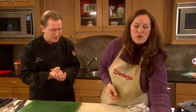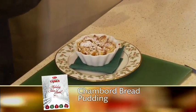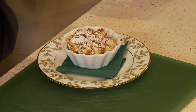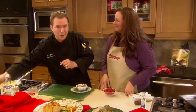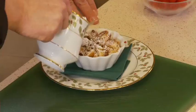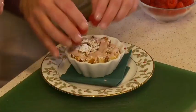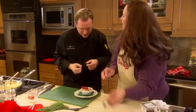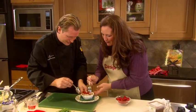This is your Chambord bread pudding. Delicious Chambord, a French raspberry liqueur that we've incorporated into freshly baked Dierbergs croissants. I told you, he's a big fan. Eggs, sugar, a little powdered sugar, and we're going to finish this with a raspberry anglaise. Yum. Gorgeous. Fresh raspberries to lighten this. There we go. Wouldn't be fair. Are you ready to taste? I am. I told you this was my favorite dessert.